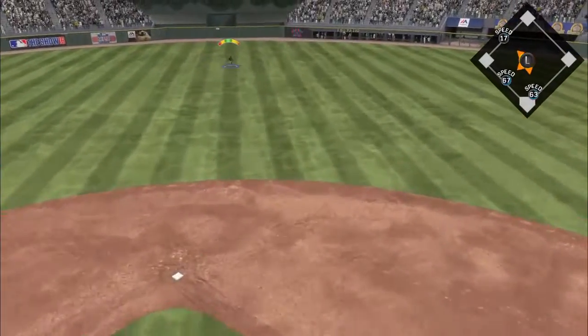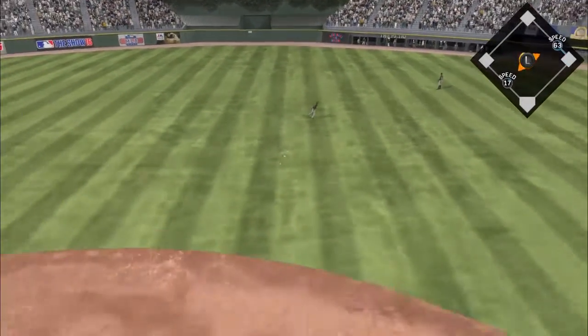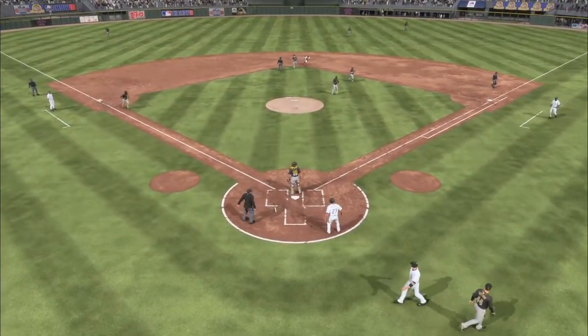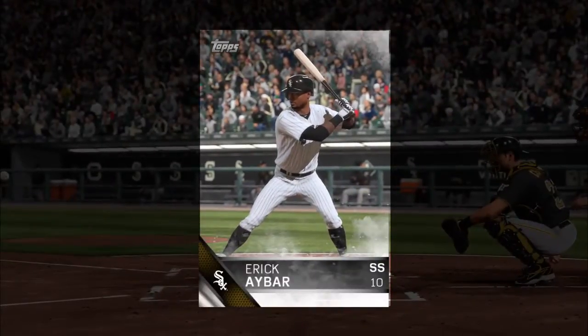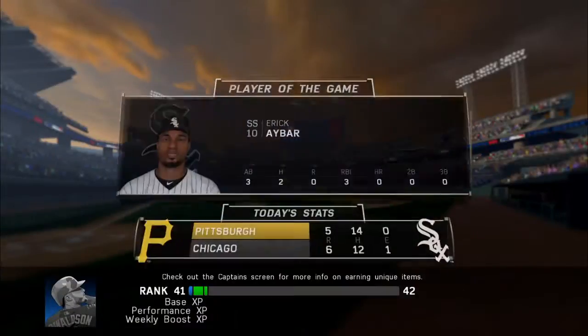On the ground the other way. A dive, but he can't get a glove on it. It's through for a base hit. In to score from third is the tying run. And the good guys are going to walk off as winners. He is. And guys, little doubt that the big bat here tonight belonged to this gentleman right here. Eric Ibar.